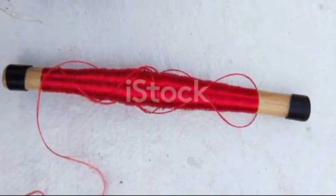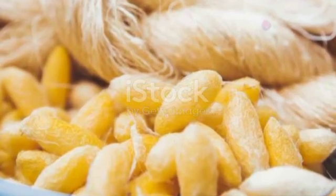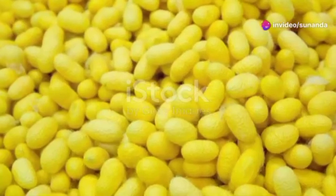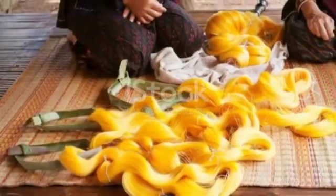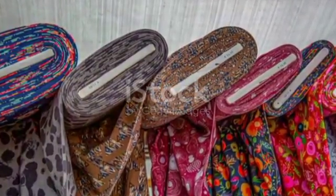Muga silk, produced by the Antheraea assamensis silkworm found in Assam, India, is one of the rarest and most expensive types of silk. Known for its naturally golden hue, lustrous sheen, and durability, Muga silk is often reserved for ceremonial garments and royal attire. These are just a few examples of the diverse world of silk. Each variety possesses its unique beauty and properties, offering a wide array of options for fashion designers, textile artists, and discerning consumers alike.